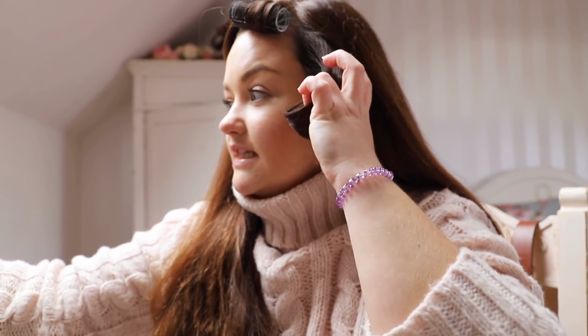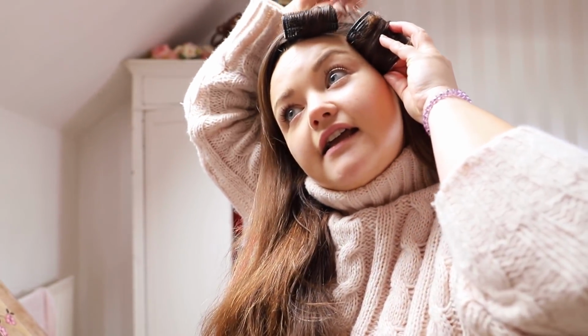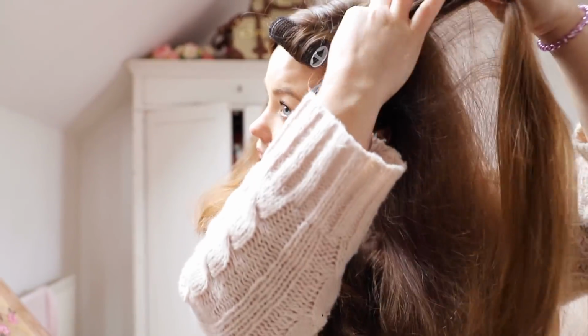Now I'm going to put a bigger roller for this one. And this one needs a bobby pin. And as you can see, I'm curling in towards my face. So if you want that vintage look, curl inwards. If you curl outwards, you'll get that nice curly Farrah Fawcett, is that her name? A glam bish.